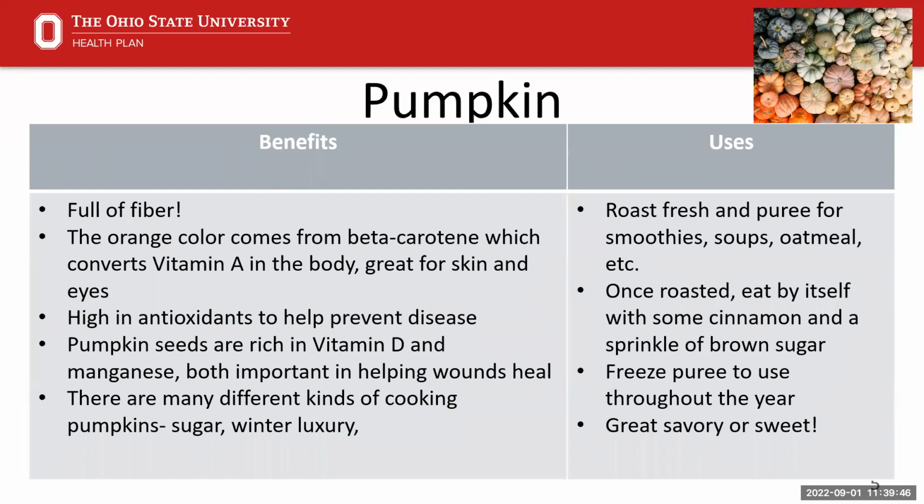So they're going to make us feel fuller for longer here. That orange color comes from beta carotene, which converts to vitamin A in the body, which is really good for your skin and eyesight here. It's also high in antioxidants to help prevent disease. And the seeds are also rich in vitamin D and manganese, which are both important in helping wounds heal.